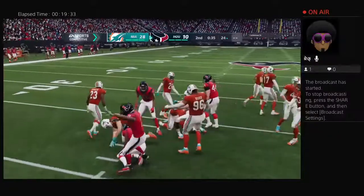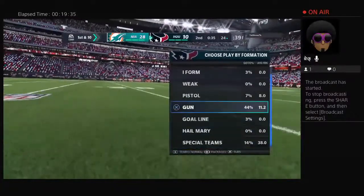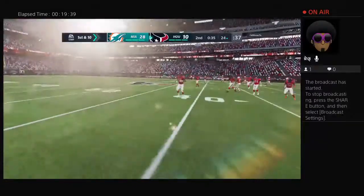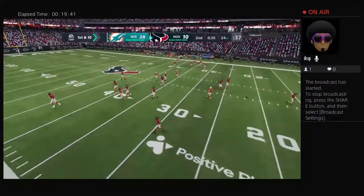And he brings us out past the 20 to the 24. The Texans take over 1st and 10 at their own 24-yard line.